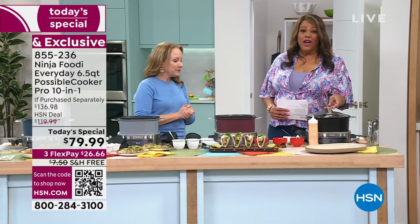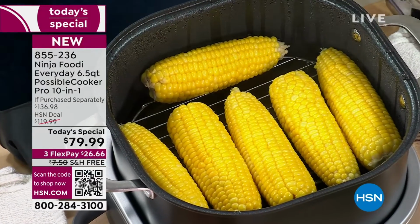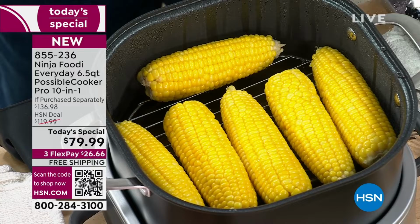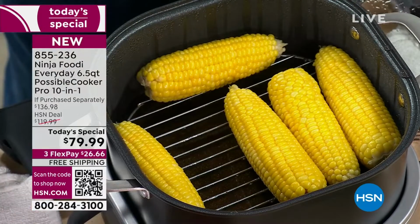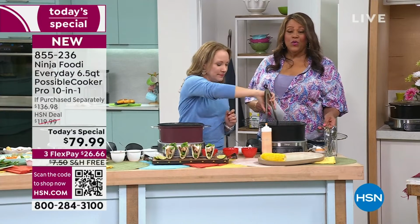I mean, we got dinner and our corn on the cob. Here, go for it, those of you who like to barbecue. I love the smell of all your corn, vegetables, all your side dishes. Look at that, 1, 2, 3, 4, 5, that's 6 corn on the cobs. This is for a family of 2 or a family of 6.